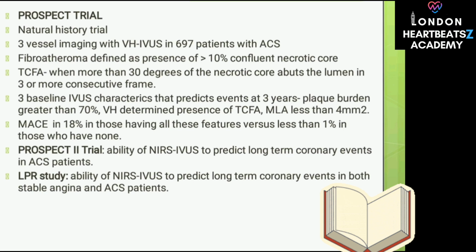In this study, they defined a fibroatheroma as a plaque that contained more than 10% confluent necrotic core, and a thin cap fibroatheroma, or TCFA, was defined as a necrotic core that extended more than 30 degrees around the circumference of the vessel and was in direct contact with the lumen in 3 or more consecutive imaging frames. Yes, based on the VH-IVUS.